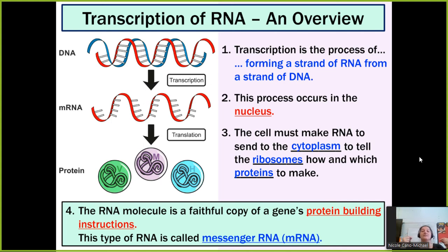All right, so the cell must make RNA in order to send this information to the cytoplasm to tell the ribosomes how to make proteins and which proteins to make. Now, an RNA molecule is basically a very good, amazing, faithful copy of the gene's protein-building instructions. This RNA that goes from the DNA out to the ribosome is called our messenger RNA.